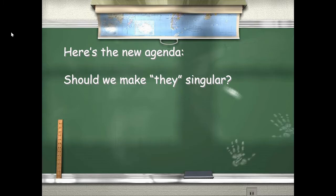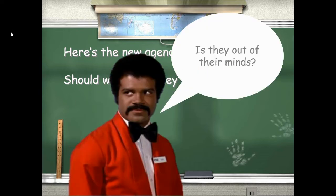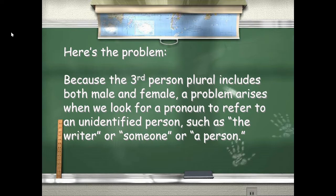Should we make they singular? Yes, I don't know. Is they out of their minds? Maybe, maybe not. Maybe it's time for a change. Because the third person plural includes both male and female, a problem arises when we look for a pronoun to refer to an unidentified person, such as a phrase like the writer or someone or a person. How do I refer to that? Do I specify them being male or female, or do I look for something new?